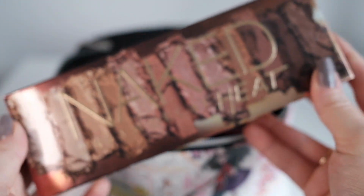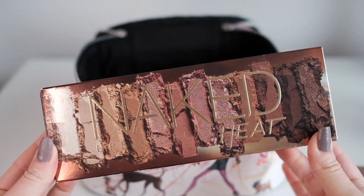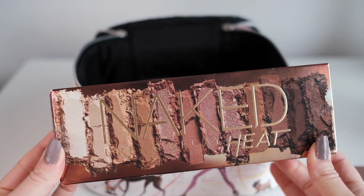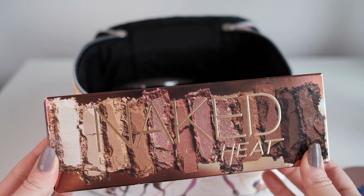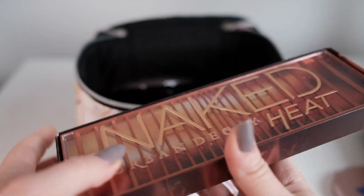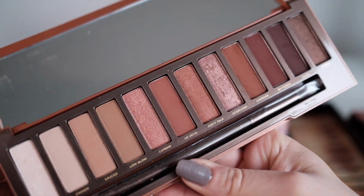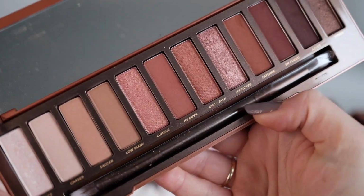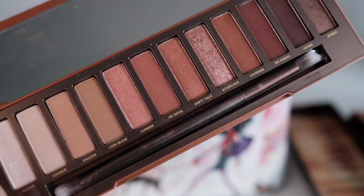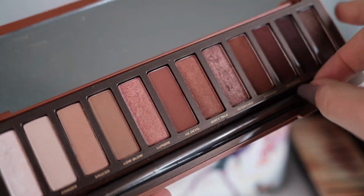This is the Naked Heat palette. This is a favorite palette in my collection, and I think I've only reached for it a handful of times since starting my no-buy because it's my favorite. And, you know, I was trying to get use out of the other palettes, but it's really time. I just keep it in its packaging because I love it so much. It still looks nearly brand new. I haven't even ever used the brush. Most of that is because I do have another Naked palette, so I use that brush. But it's always nice to have another brush.